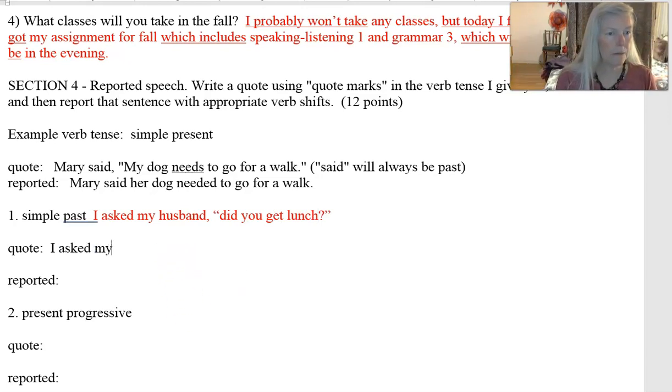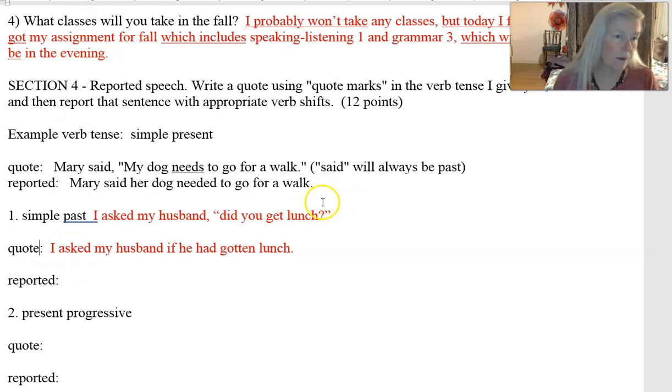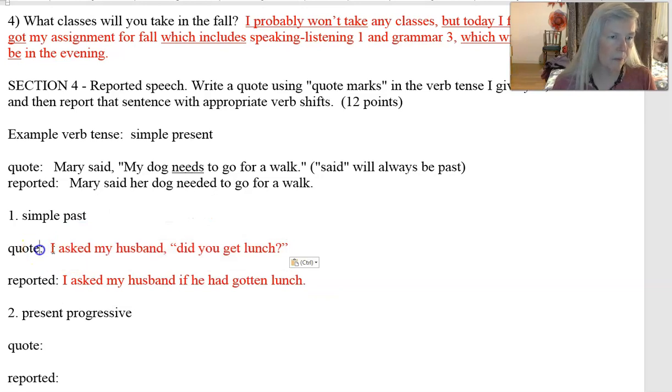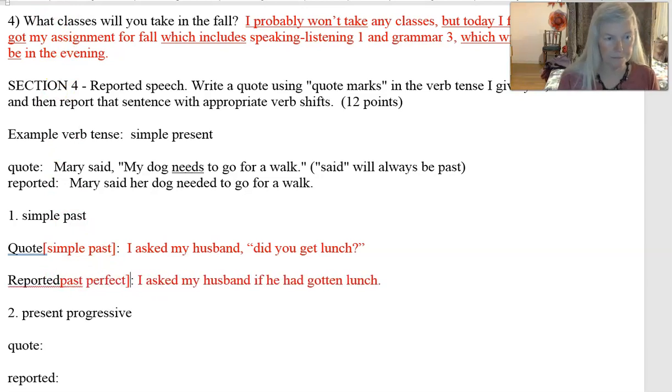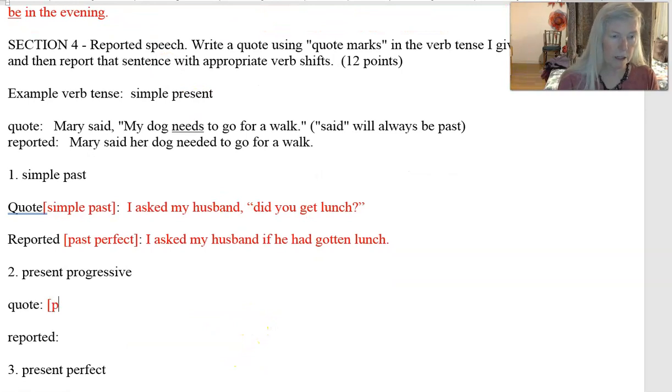I asked my husband if he got lunch. No, that's past, but you have to go another step back. If he had gotten lunch. I asked my husband if he had gotten lunch, because simple past in the, oh, I'm doing it in the wrong line here. Pay attention. So, simple past. So the quote is in simple past, but the report then is a step back, and that would be past perfect. Quote in simple past, and the report in past perfect. Okay, present progressive. The quote is in present progressive.